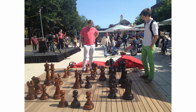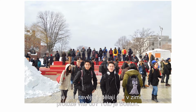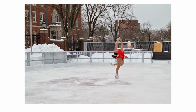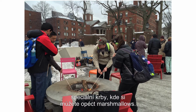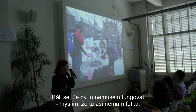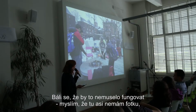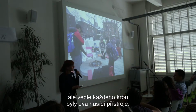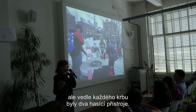What is more interesting is they actually do winter. Because guess what? It's Boston. They have winter. So they do an ice skating rink and fire pits with marshmallows. And the funniest thing about the fire pits was it was a tough negotiation. They were so afraid that something was going to go wrong with the fire pit. I don't think I have a photo of it, but next to each fire pit were two fire extinguishers.